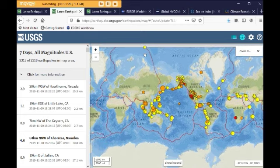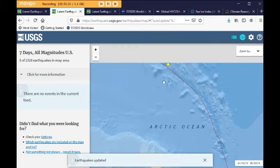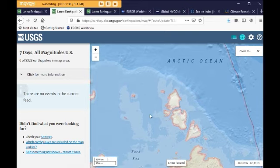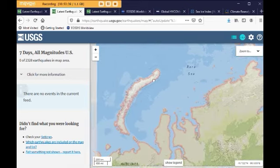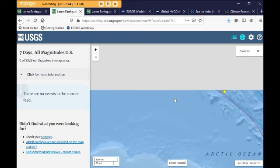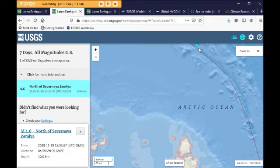Also, here's another Arctic earthquake up here. This one happened yesterday in the Arctic Ocean. I'm going to show you where this is. Here's Novaya Zemlya. This is the Kara Sea. So this was not very far from the North Pole. This yellow dot right near the red line. 4.6 north of Severnaya Zemlya. This came in yesterday at 3:33 in the afternoon.